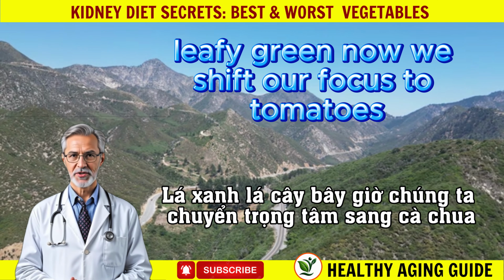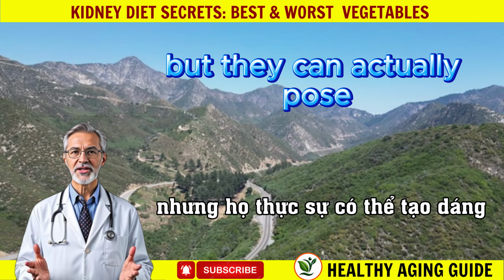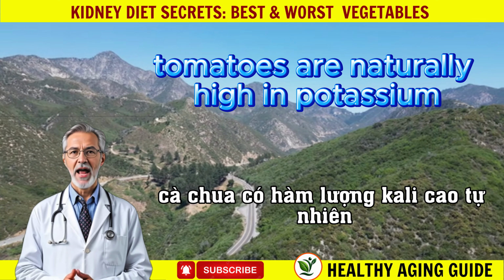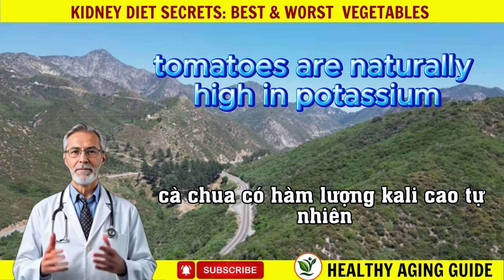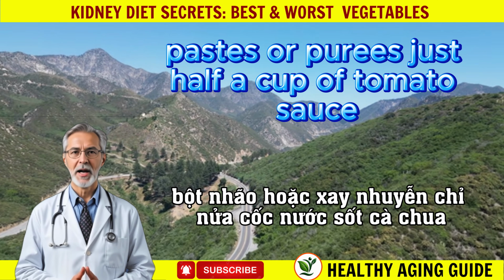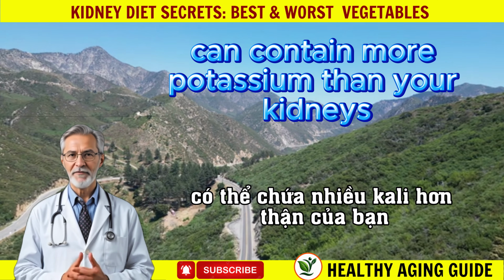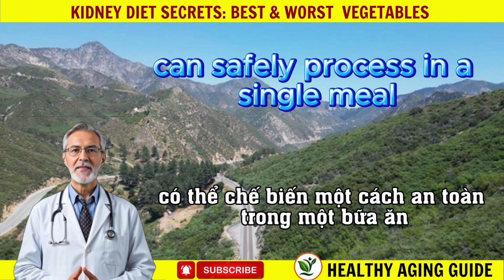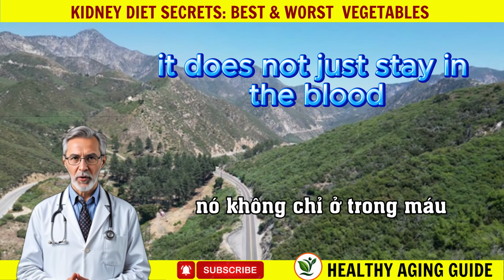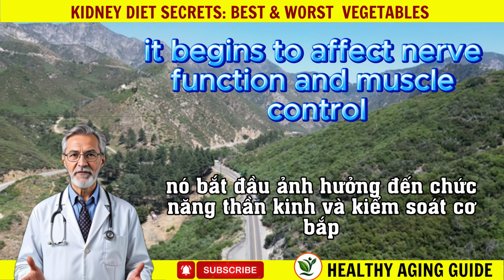Now, we shift our focus to tomatoes, which many think are a kitchen staple, but they can actually pose real danger to those with kidney disease. Tomatoes are naturally high in potassium, especially when they are concentrated into sauces, pastes, or purees. Just half a cup of tomato sauce can contain more potassium than your kidneys can safely process in a single meal. When potassium starts to accumulate in the body, it does not just stay in the blood, it begins to affect nerve function and muscle control.